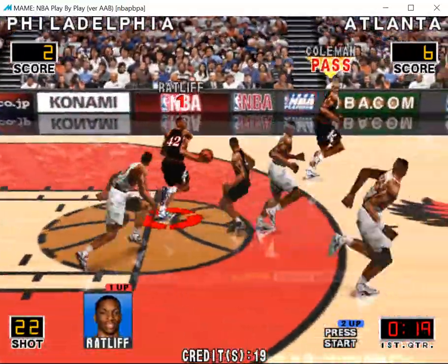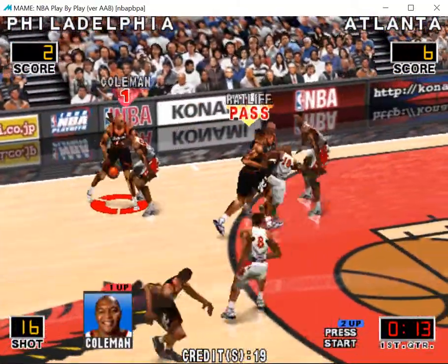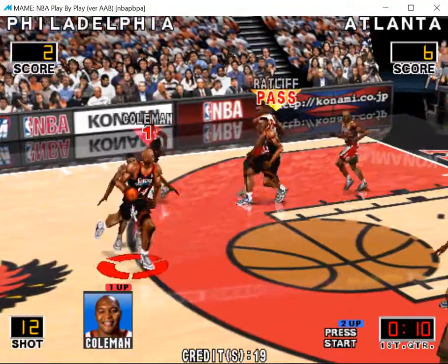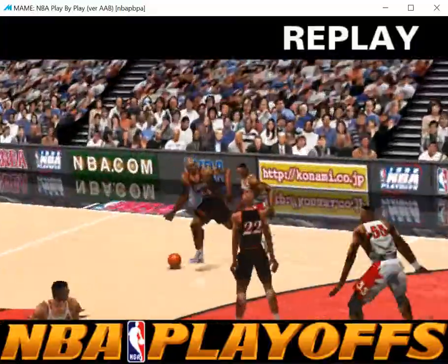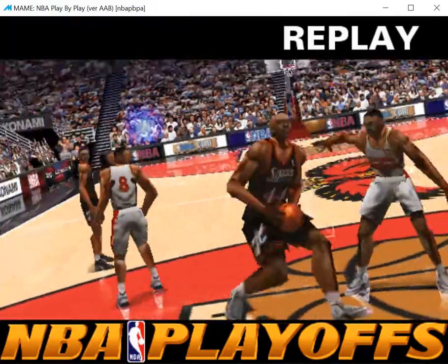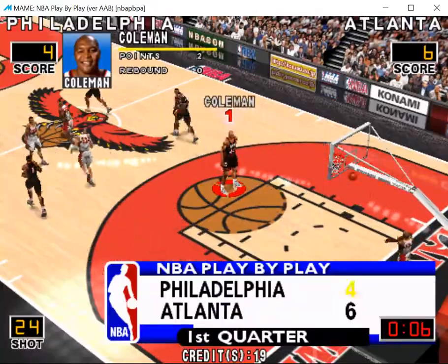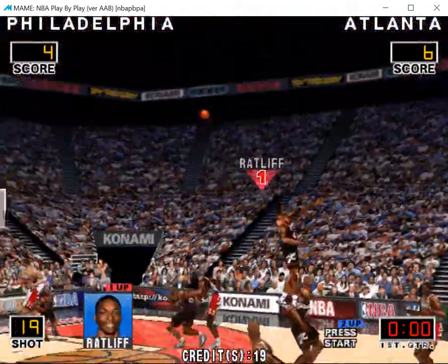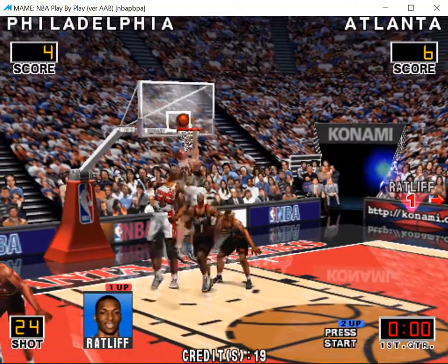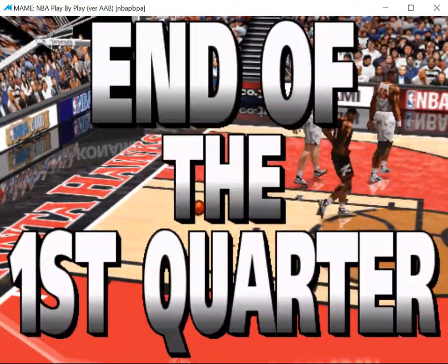Ratliff puzzles the ball. Ahead to Coleman. Here comes Derek Coleman, and dumps it. Let's look at the play again. Now, back to the game. Hawks lead with two. And a buzzer. End of the first quarter.